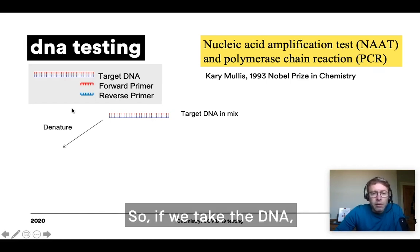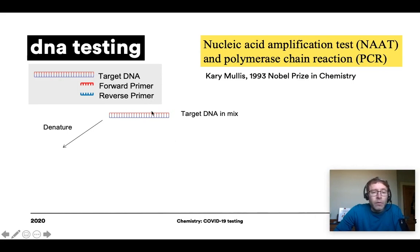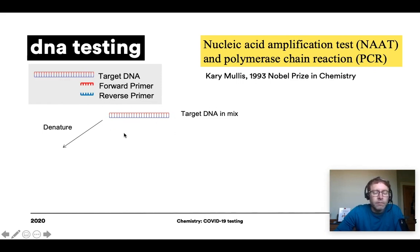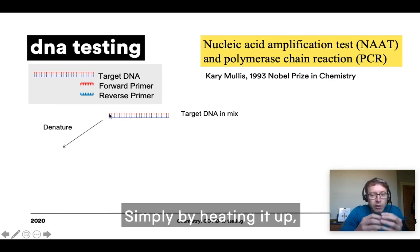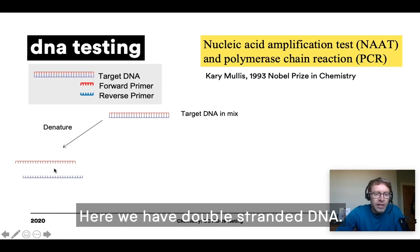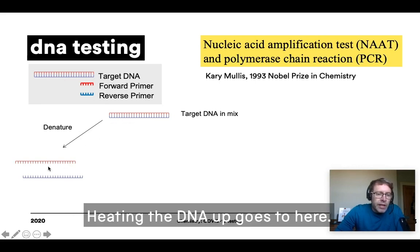So if we take the DNA, say we've got one virus particle in the blood, we extract the DNA from that. We have one strand of DNA, actually RNA to start with, but we can convert RNA using an enzyme to DNA. So we have one strand of DNA. If we denature DNA, it means we pull the strands apart. Simply by heating it up, we can make these two strands come apart and break off. So we denature the DNA, which gives you our two strands. Here we have double-stranded DNA. Here we have two single strands of DNA, the red one and the blue one. Heating the DNA up goes to here.